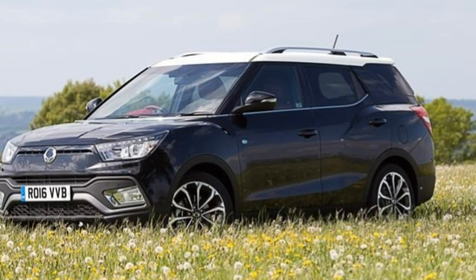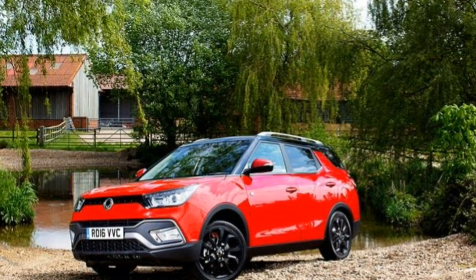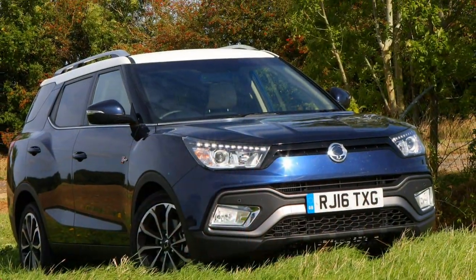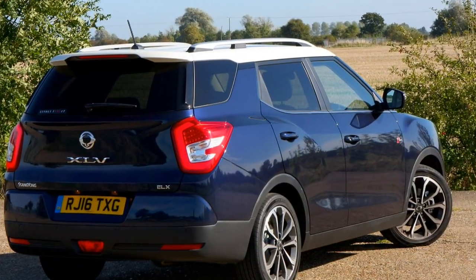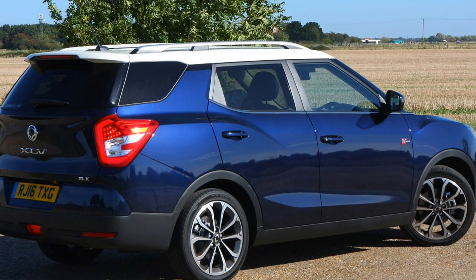SsangYong markets the Tivoli XLV as a car with a 720-litre boot, which sounds like a very generous amount of space over the regular Tivoli. However, that figure is measuring it to the roof. In reality, most people don't fill their boots to the roof, rather the parcel shelf, and to this point the boot is 576 litres in capacity.